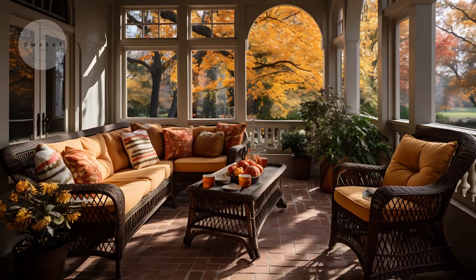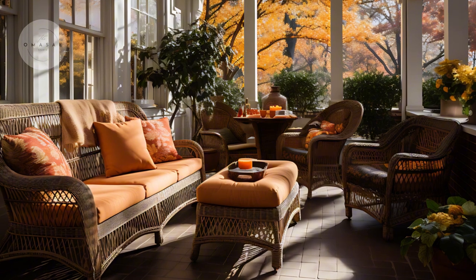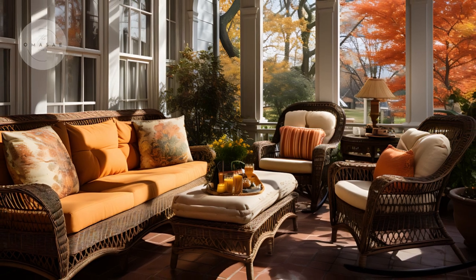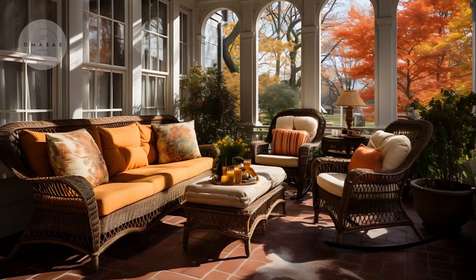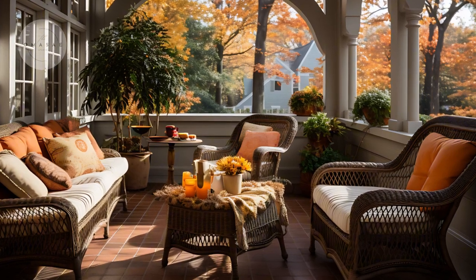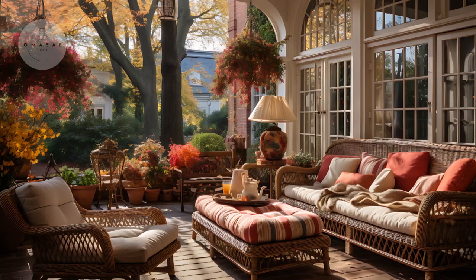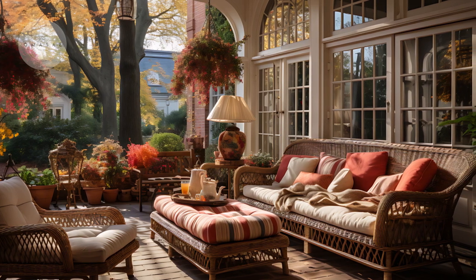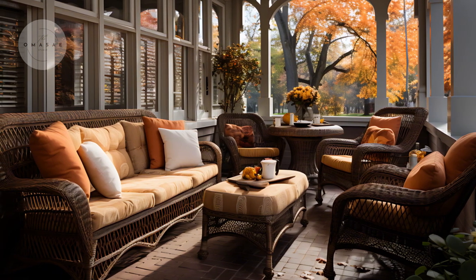Consider a combination of chairs, benches, and even floor cushions to create a comfortable space for family and friends to gather. Add a small side table to hold warm drinks or snacks, making it the perfect spot for a relaxed afternoon or evening under the stars. Don't forget to include cozy throws for added warmth on those cooler fall nights.